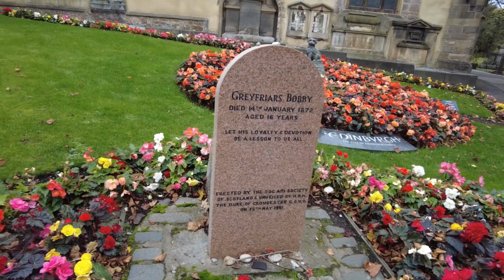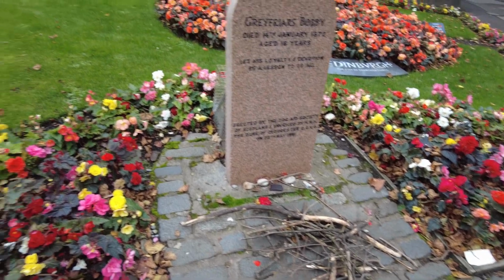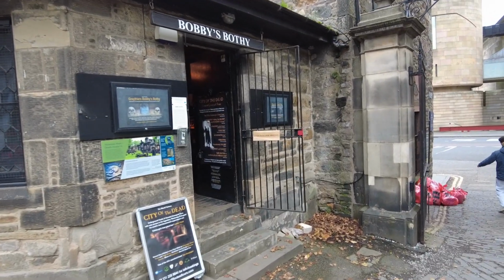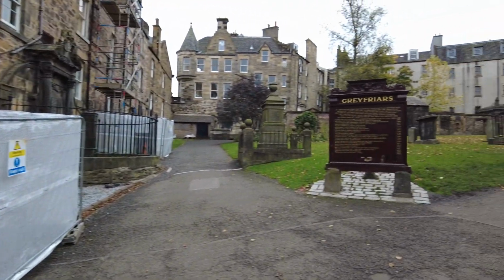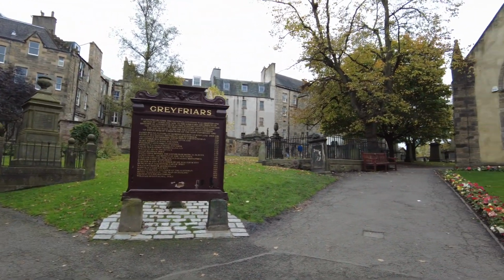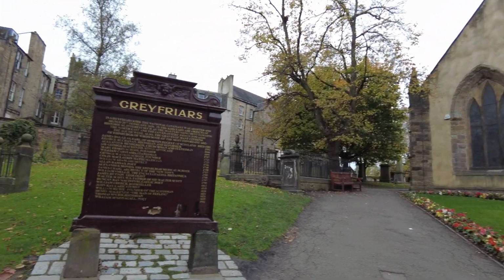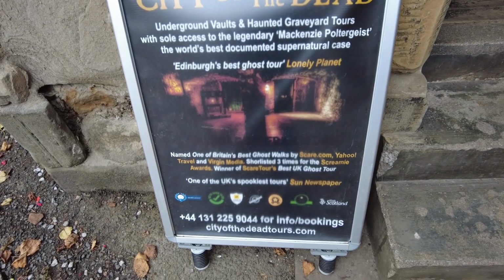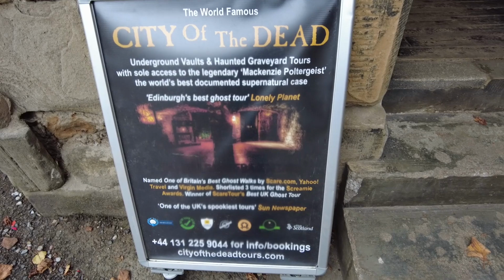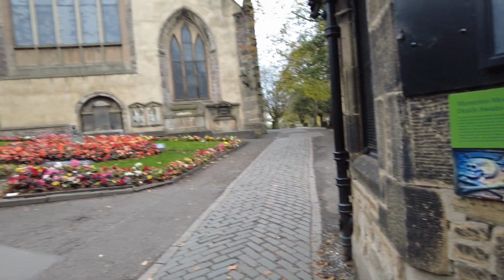remarkable story. So people place sticks here just to pay tribute. Okay, this place is also known as one of the most haunted in the UK. I can't comment on this or how real it could be, but you see a lot of tours. They bring people here as well. So there are some tours mentioned here, spookiest tours for this place.